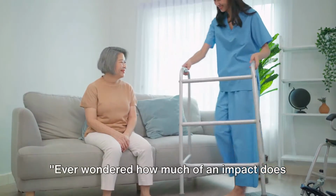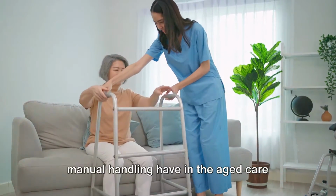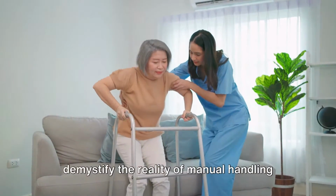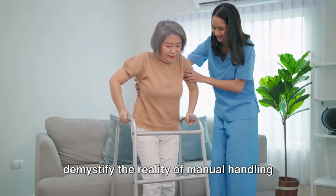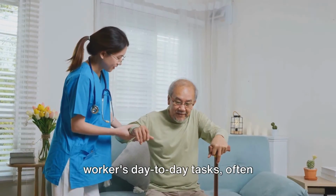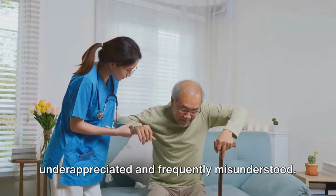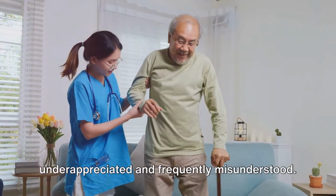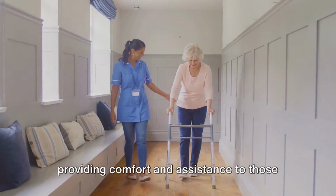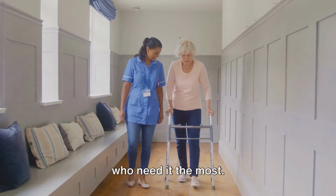Ever wondered how much of an impact does manual handling have in the aged care sector? Let's dive right into it and demystify the reality of manual handling in aged care. It's a significant component of a care worker's day-to-day tasks, often underappreciated and frequently misunderstood. Care workers are the unsung heroes, providing comfort and assistance to those who need it the most.